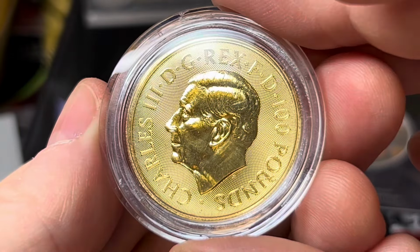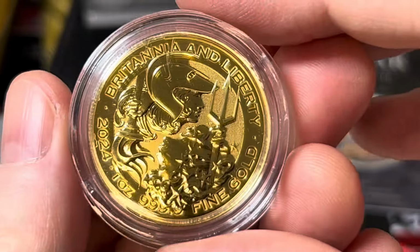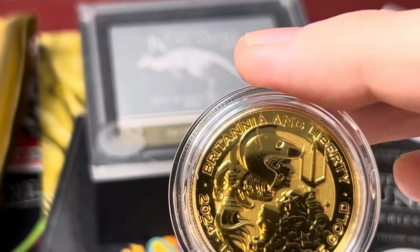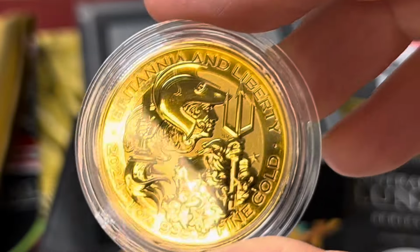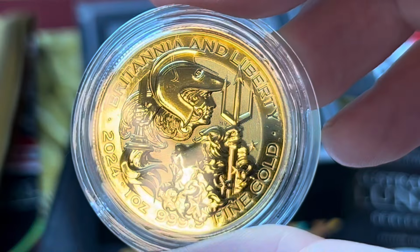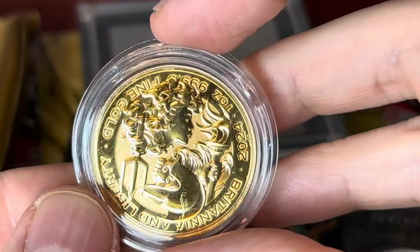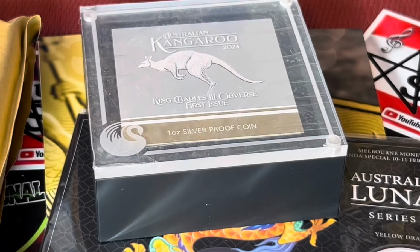Of course, there is another obverse. There's not King Charles. I'll have a look at that. This is Britannia and Liberty coin. It's a bit hard now. I need to change the light a bit. So you can see. The light is a bit interfering with the camera. Sorry for that. I don't know where I can put my light, so I think now it's better. So as you can see, there is Lady Liberty on the coin and Britannia. I think I will try to open the capsule.